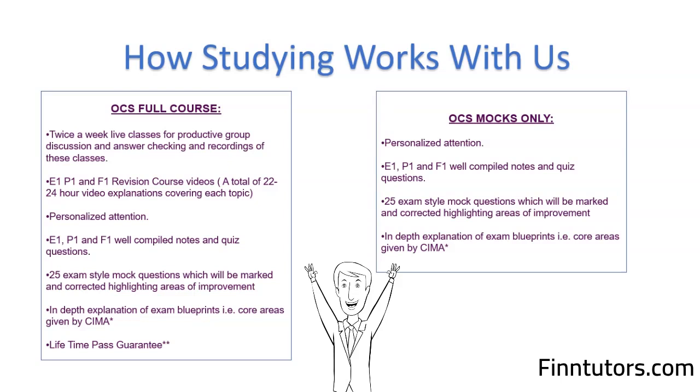So, bringing you to the last part: how studying works with us. With us, everything is very flexible, everything is on demand, and everything is how the student wants it to be. Each and everything about your operational case study exam comes from us. Whether you sign up for the full course or for the mocks only, you are all covered because everything comes from us.